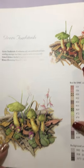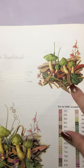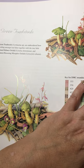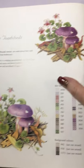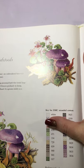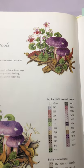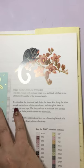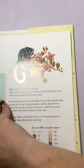There's a couple pages of toadstools. So I guess this was her original artwork, and then here it is transformed into cross stitch. And the next page, purple toadstool, same thing. There's the original artwork, and there it is in cross stitch. So pretty. And then there is a sugar glider. And I'm, of course, skipping tons and tons of stuff in here.